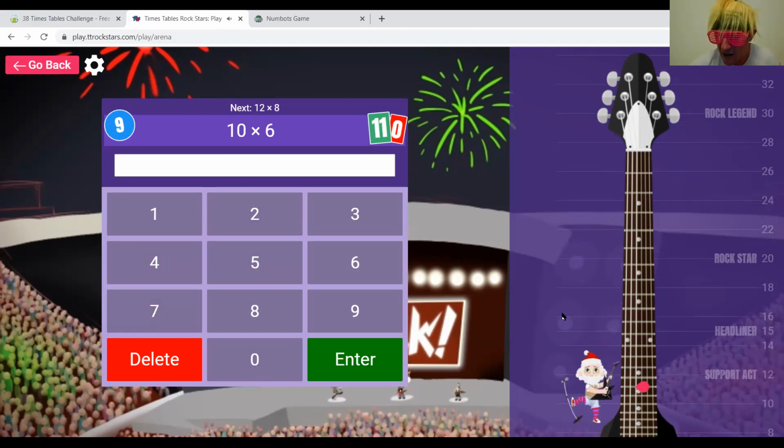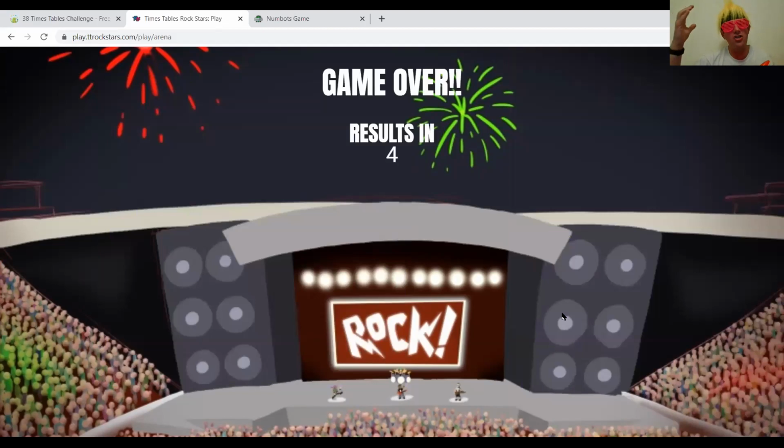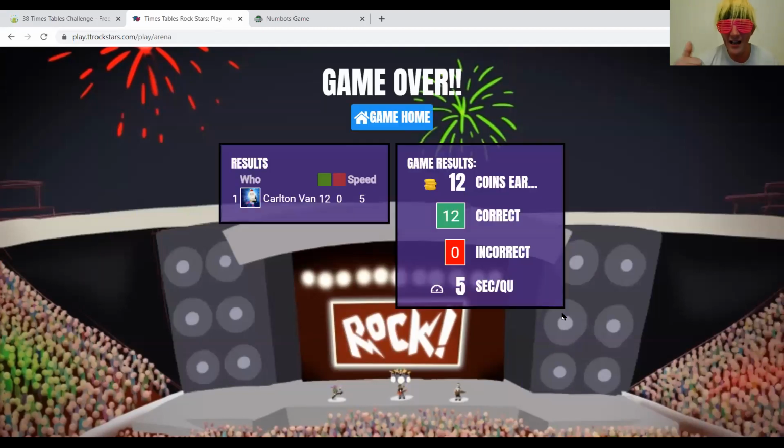Superb, year 2. There's another year 2 question. I know you got it already. That's what I put it in. 12 times 8. I know the year 3s and year 4s were working on their 8 times table. It's 96, did I? So close, so close. So it's about learning how to start as quick as you can. I agree, round of applause.